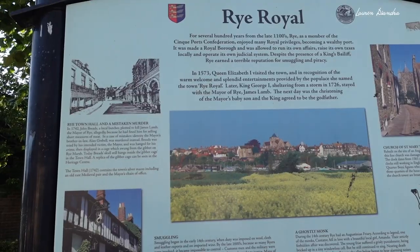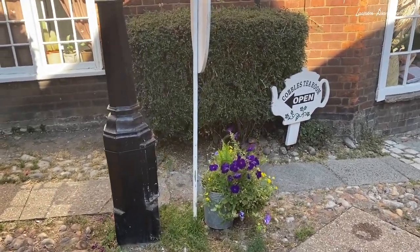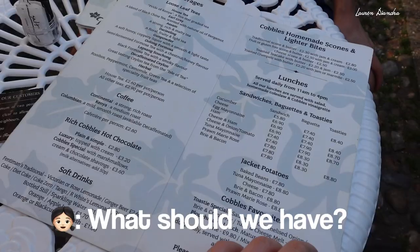We've arrived in Rye and we're gonna go to the Cobbles tea room for some breakfast before we start our day. The tea room is through this alley here. It's pretty easy to miss, just make sure you make a left turn. And we're sitting in this super cute alcove. What do you think? What do you want to get?